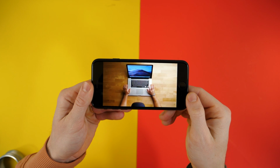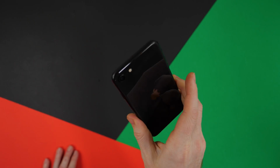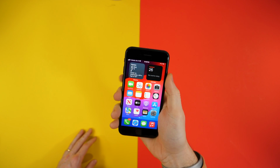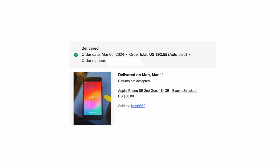So one of the super remarkable things about this phone specifically is that since it came out in 2020, it is loaded with a very powerful chip. It still uses the A13 Bionic, and when you're looking at a more budget option, one of the most important things is how long is this phone going to be supported. And since it's using the A13 Bionic, which is the exact same processor that came out with the iPhone 11, iPhone 11 Pro, iPhone 11 Pro Max, we can expect this phone to get at least another 2 years of support, which is remarkable because this phone cost me less than $100.